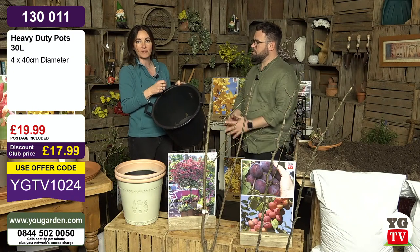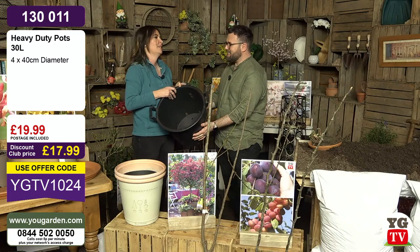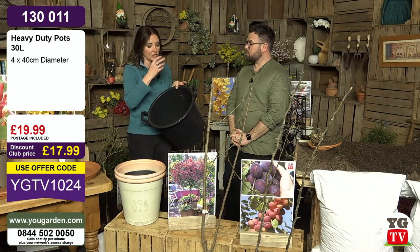Brilliant. This is going to last you for so many years. Sean's had his for, he reckons, about 12 or 13 years now. His strawberries? No, his heavy duty pots. So say you should try and eat them. They're probably not looking their best. I've had my pots for a good 5 or 6 years. Honestly, they just keep going.